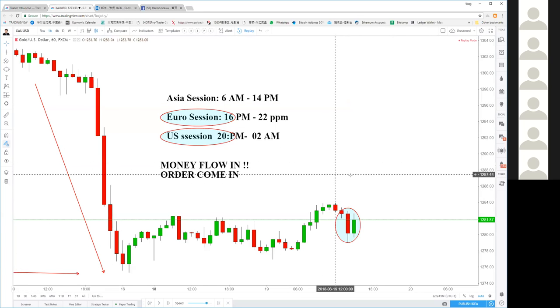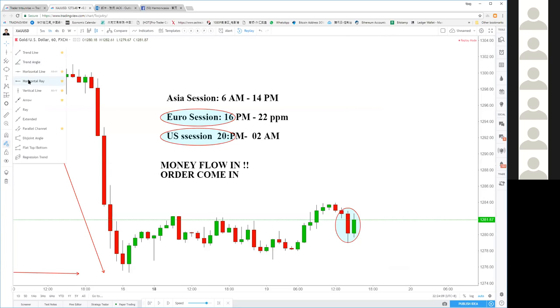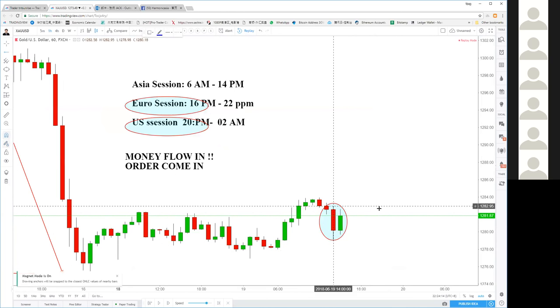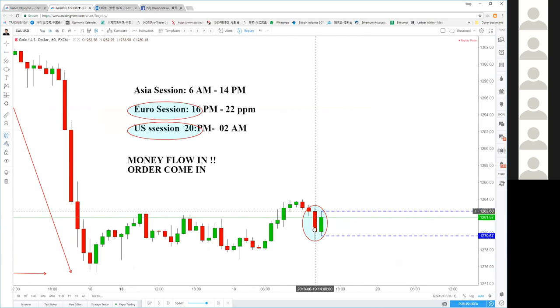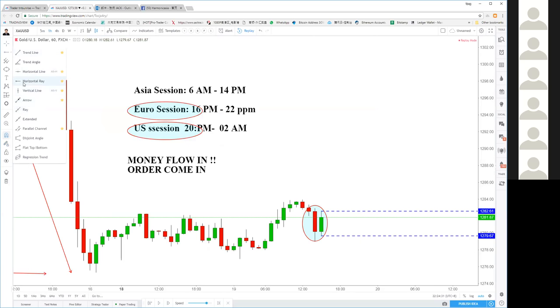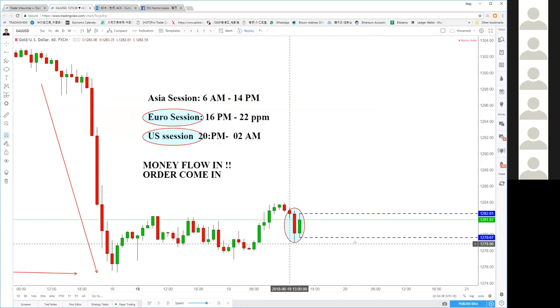The immediate step you're going to do is, listen to me carefully, mark the high and mark the low. If you never pull these two lines, how are we going to know which one is broken? So the immediate step after you see your inside bar, always make this habit: use the tool in TradingView called horizontal ray. Mark it. Get it? Always mark the high and mark the low.